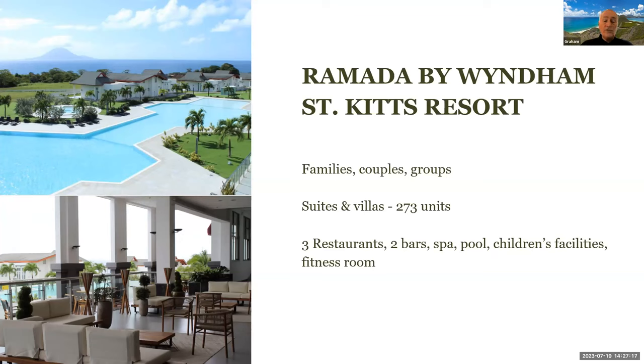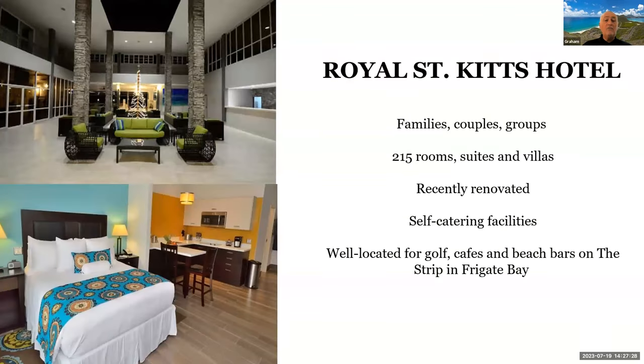There's three restaurants, there's bars and a spa, and the pool is big. There is a great swimming pool there for your clients to enjoy each and every day. And the Royal St. Kitts, again, if you've got any golfers, this is an ideal location for your guys to join in. You're literally on the golf course, ideal for families and couples and groups.